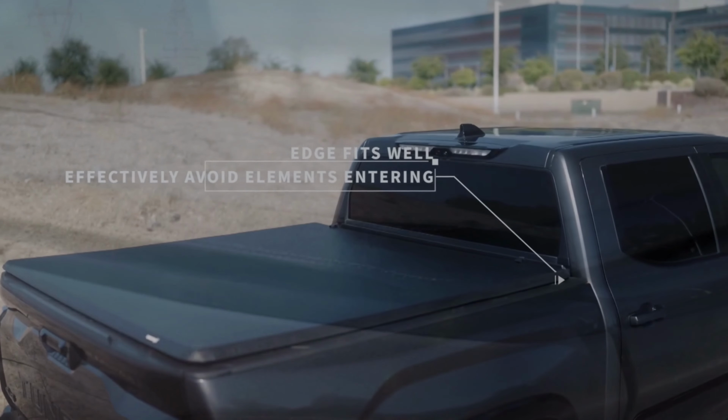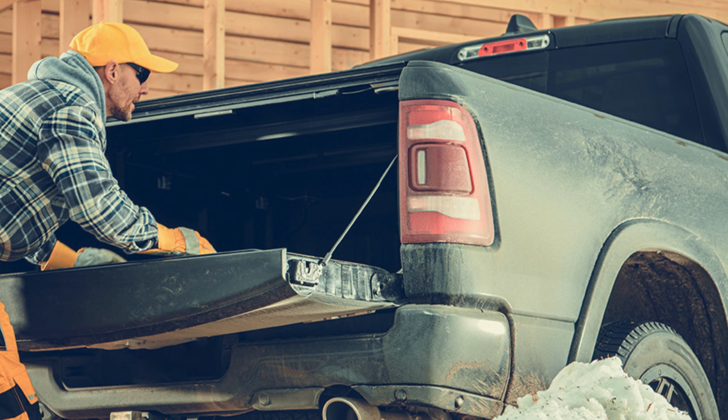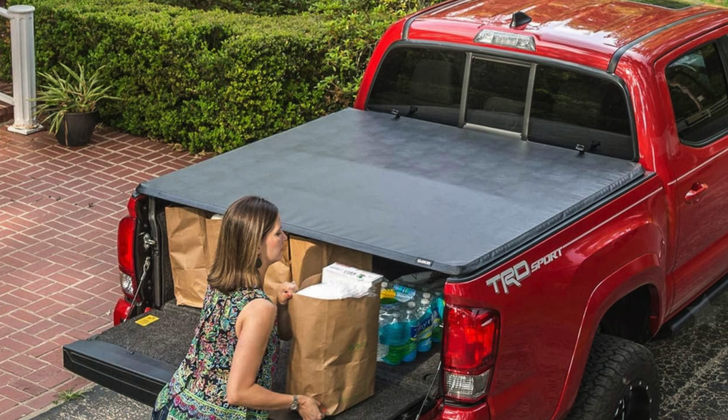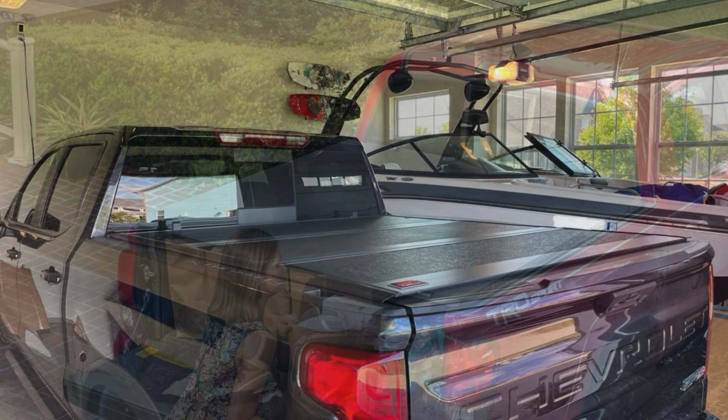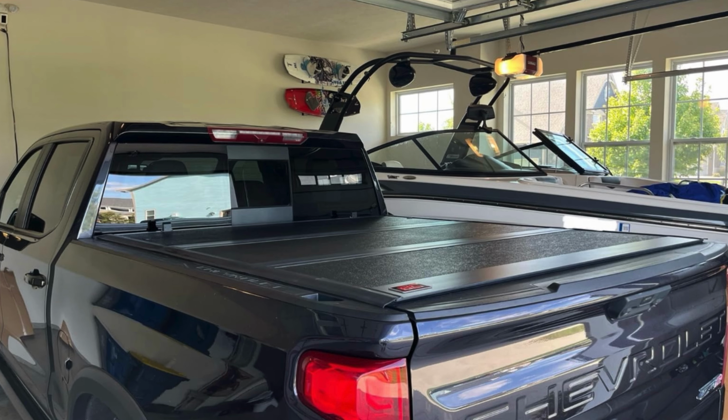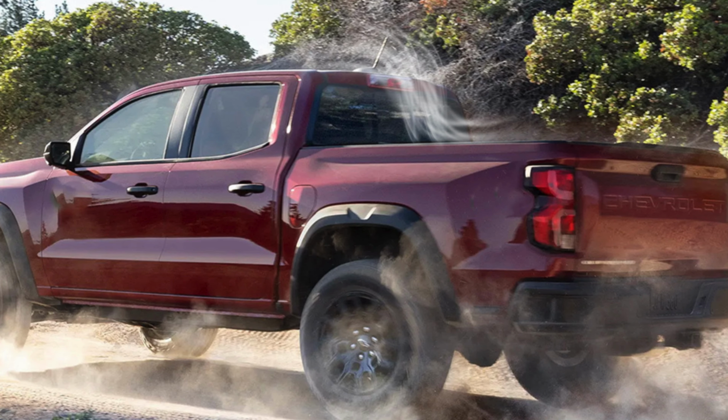In conclusion, the best trifold tonneau covers combine durability, easy installation, and stylish design to enhance your truck's functionality while protecting your cargo. Whether you're looking for weather resistance or improved fuel efficiency, there's a perfect option for you. We hope this guide helps you make an informed choice.